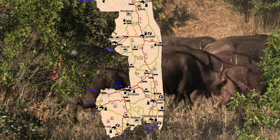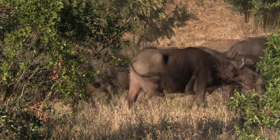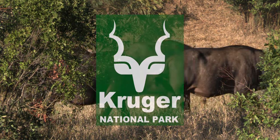90 kilometers. It was proclaimed by Paul Kruger in 1898 as the Government Wildlife Park, which subsequently became known as the Sabi Game Reserve, and in 1926 it was officially named the Kruger National Park.